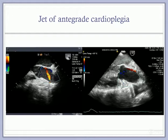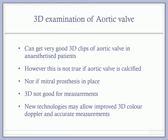We often examine the aortic valve in three-dimensional mode. The pictures aren't usually as good as the mitral valve, as the valve isn't face onto the ultrasound beam. And you don't get good pictures if there's calcification of the aortic leaflets, mitral annular calcification, or a mechanical mitral valve in place. 3D isn't very good for measurements either, as it only measures them in 2D, but technology is arriving that may make it much better.